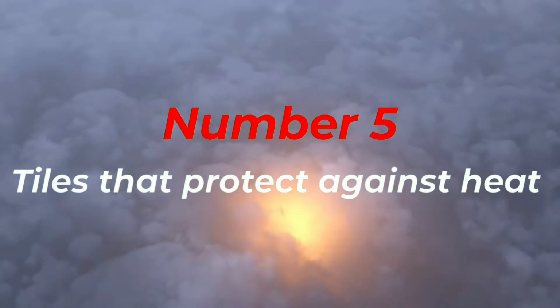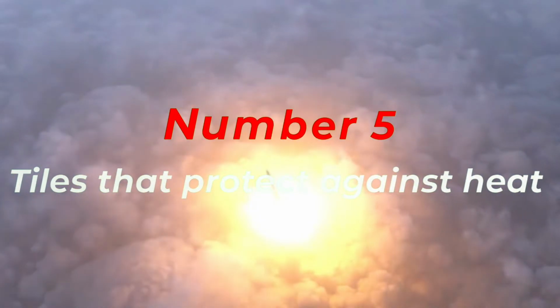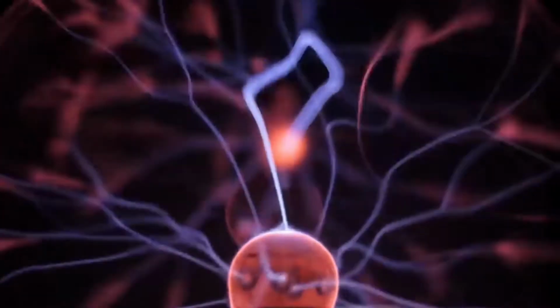Number 5. Tiles that protect against heat. Most of you won't even think about it now.